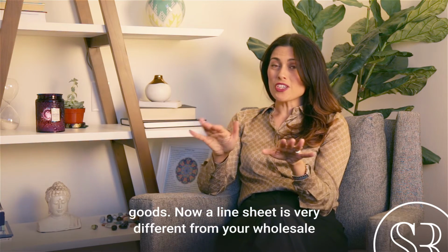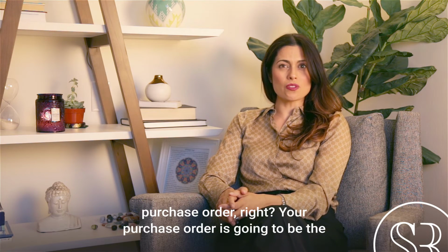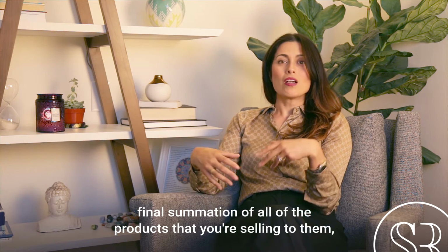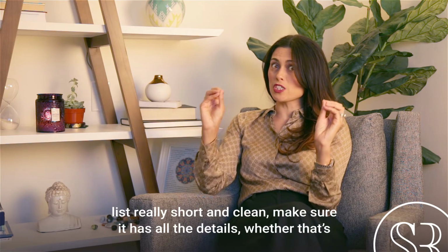Now, a line sheet is very different from your wholesale purchase order, right? Your purchase order is going to be the final summation of all of the products that you're selling to them, the actual quantities, the cost, the shipping, all of that. Keep your line sheet really short and clean.